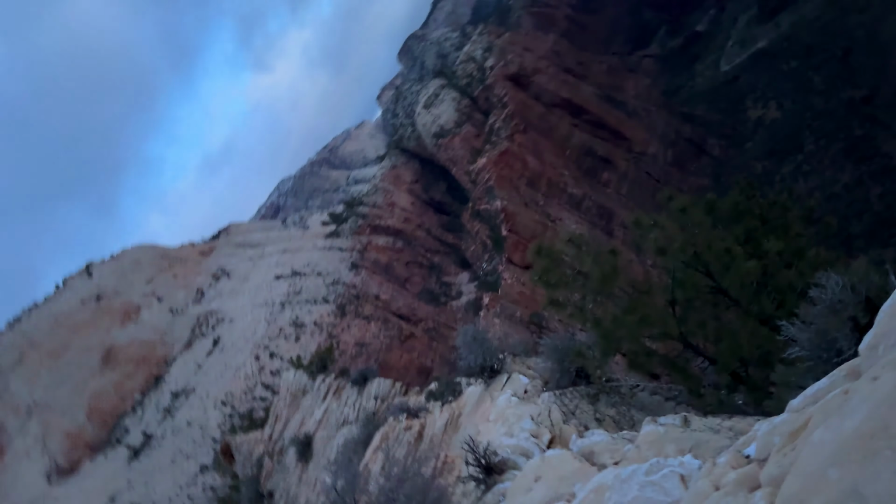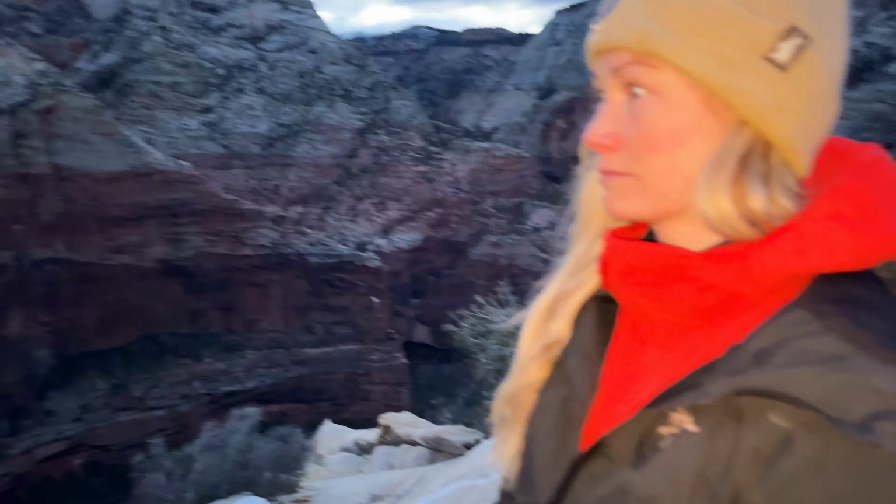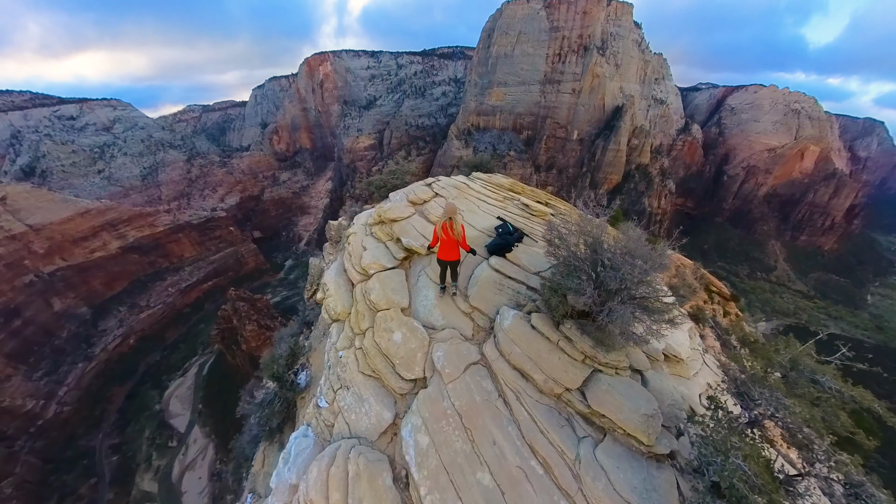You really do just have like 360-degree views. Yeah. It's amazing. That way is our favorite view, which is up the valley. Yeah, it's pretty cool to see what we just hiked too. Crazy.